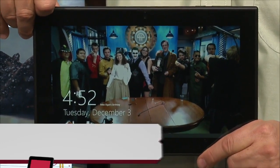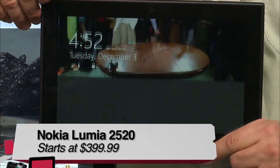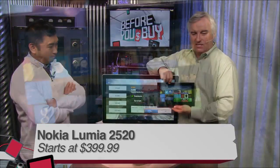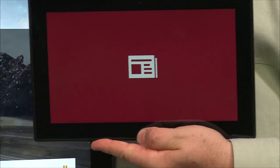This is the Nokia 2520. And I have to say, let me type in my PIN number here. Let me just say, this is a gorgeous looking system.